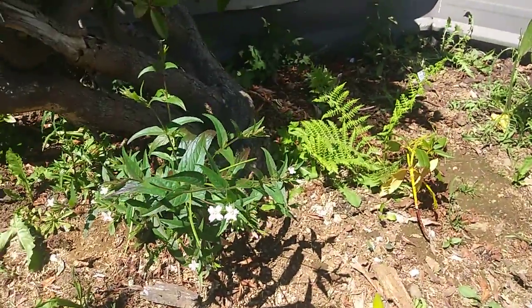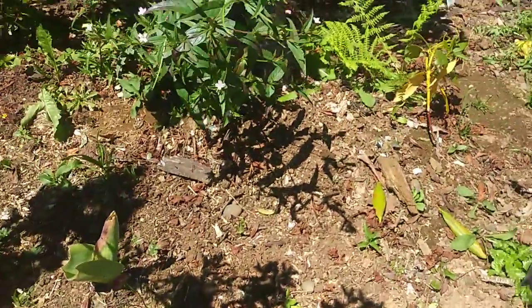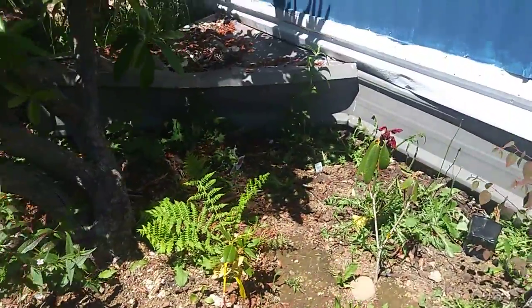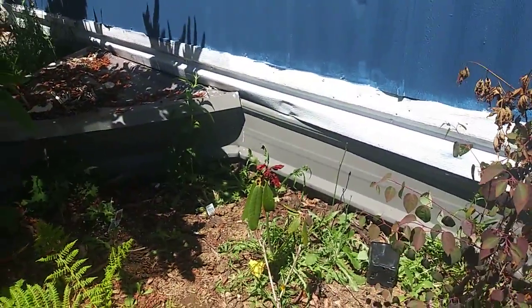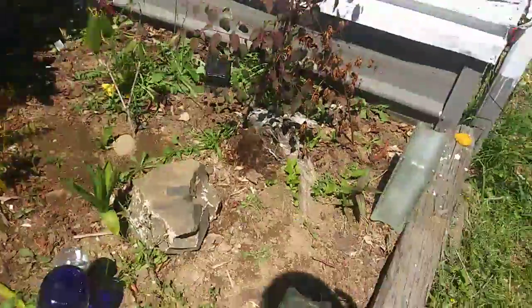I'm not sure what that is. Might be a weed of some sort. And the hyacinths, there's one that kind of popped out a little bit and didn't go too good. I got some roses I planted there, hopefully rooting, and we put a fern in there, and there's some more little spring charm back there.